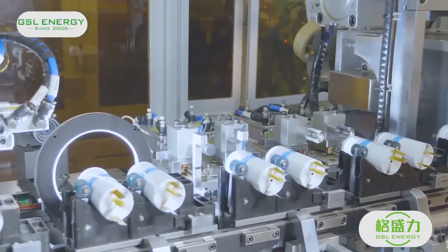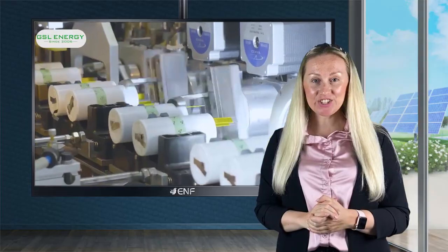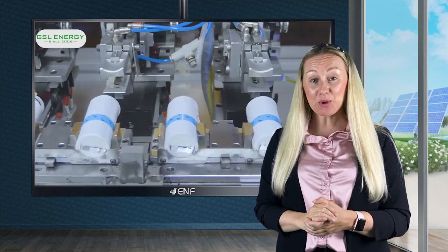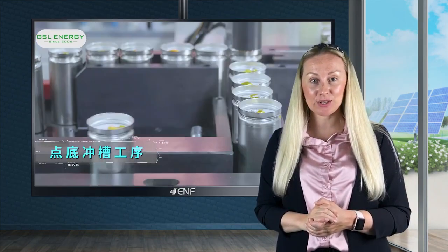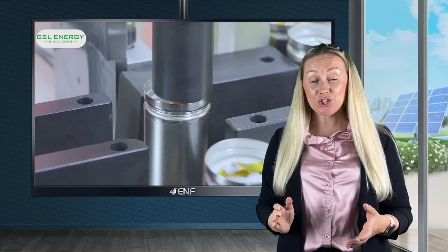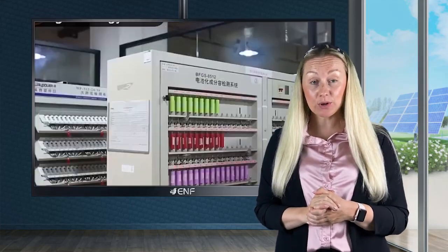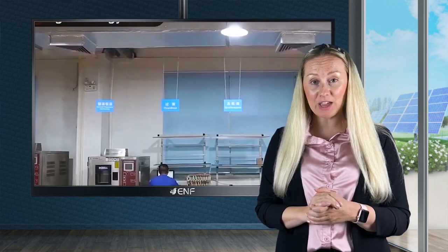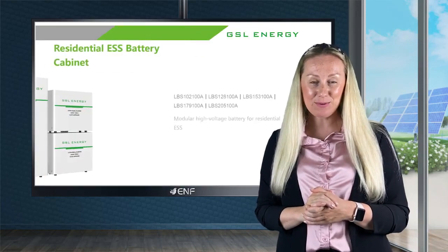We have 3 production bases located in the Chinese provinces of Guangdong, Zhejiang and Shandong, set up according to the advanced quality management criteria of ISO 9001 to 2000. Ensuring the top quality of our products is our highest priority. We have a stringent 3-step quality control process consisting of the thorough preliminary inspection of raw materials, in-house quality control during manufacture and rigorous testing of completed products.